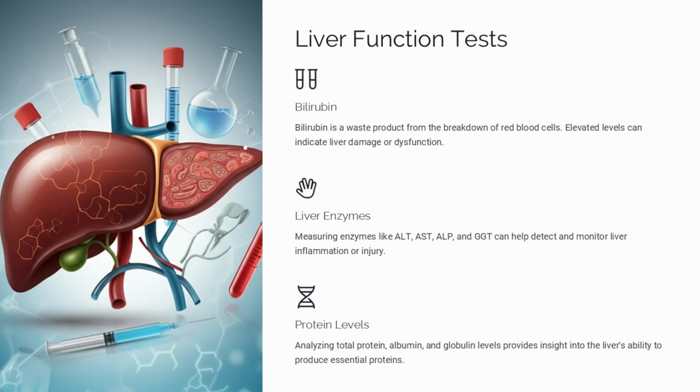Measuring enzymes like ALT, AST, ALP, and GGT can help detect and monitor inflammation or injury in the liver. Analyzing total protein, albumin, and globulin levels provides insight into the liver's ability to produce essential proteins. These tests give us a comprehensive picture of how well the liver is functioning and can help diagnose and monitor liver-related conditions.